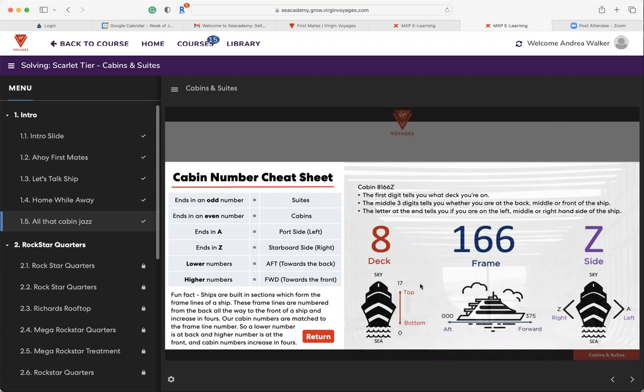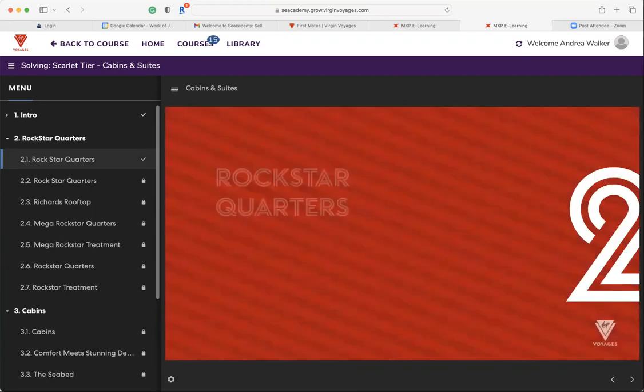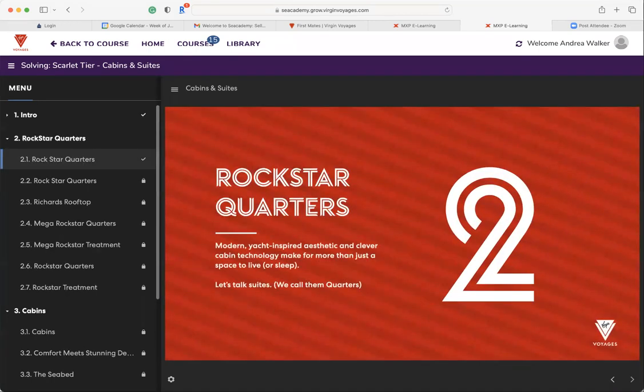So cabin 8166Z, the first digits tell us what deck we're on. So deck 8, the middle 3 digits tell us where we're located. The back, middle, or front of the ship. The letter at the end tells if we're at the left, middle, or right-hand side of the ship. I hope they don't ask that as a test question, because I'm sure I will not remember that.